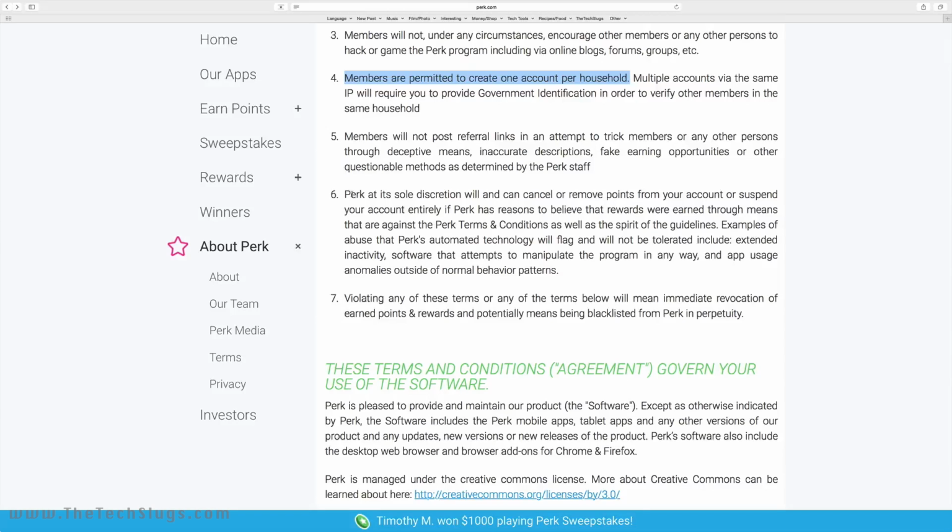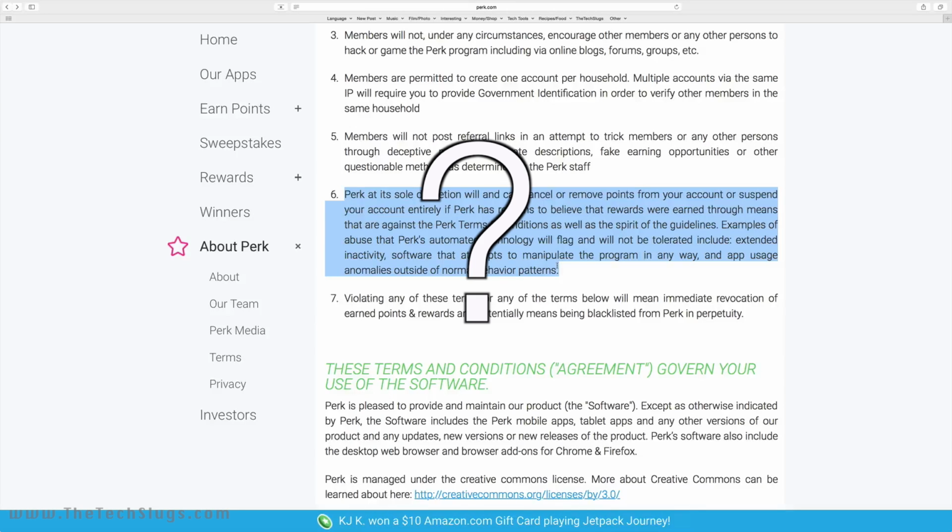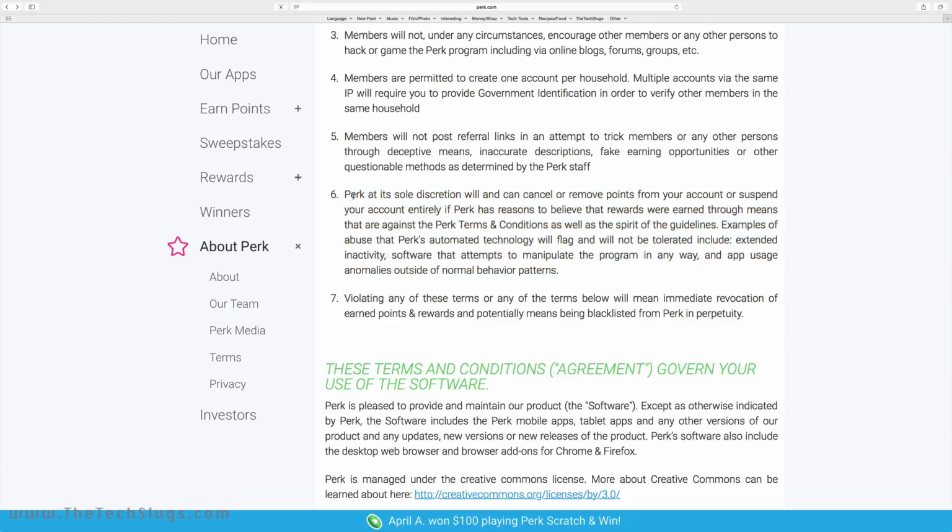But number 6 is the one we're going to look at that deals with how many devices you can use with perk now. So I'll go ahead and read this to you. Perk at its sole discretion will and can cancel or remove points from your account or suspend your account entirely if perk has reasons to believe that rewards were earned through means that are against the perk terms and conditions, as well as the spirit of the guidelines. Spirit of the guidelines? Examples of abuse that perk's automated technology will flag and will not be tolerated include extended inactivity, software that attempts to manipulate the program in any way, and app usage anomalies outside of normal behavior patterns.